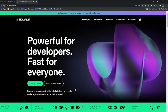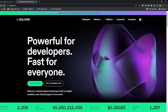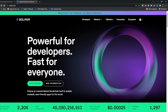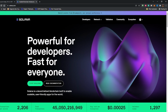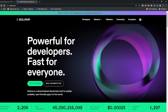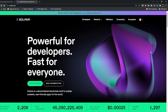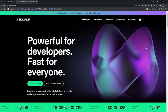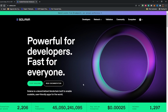Now, they have not been able to test this out just because there hasn't been a need for that many transactions per second, but I believe that with what I know about the technology, that claim is most likely able to be backed up. Now, it looks like our counter stopped there, but the block time is around 400 milliseconds, so that means it's a really, really fast block time compared to other coins where, like, Ethereum is a 10-second block time, and Bitcoin all the way up there with a 10-minute block time. So that's an extremely fast crypto.